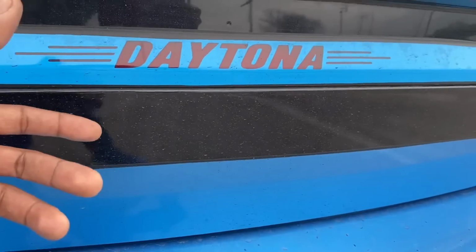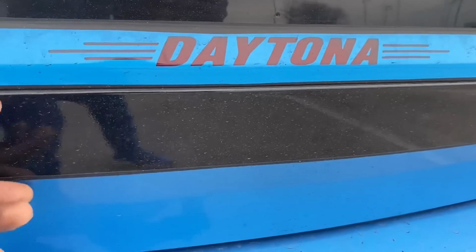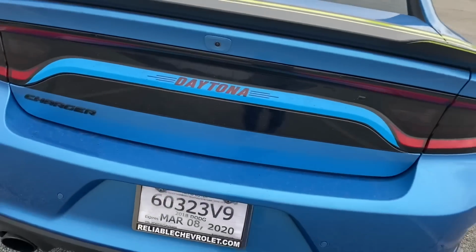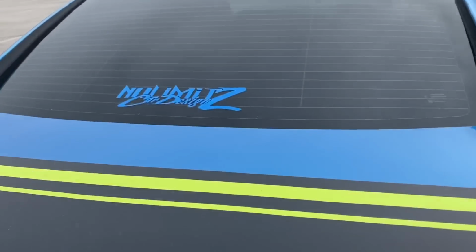If you look at another Charger, all this is blue. All this was blue before. He put this right here to make this stand out some more. See the Daytona right there, man. It's dope. It's dope. Nolimitz.